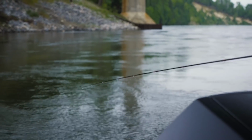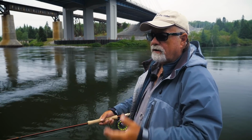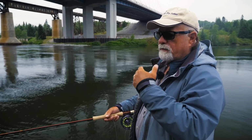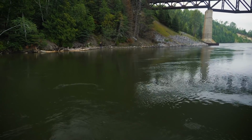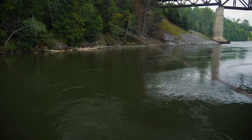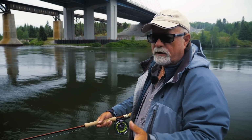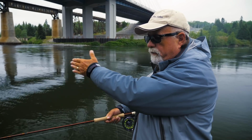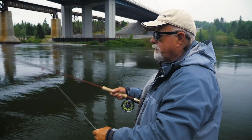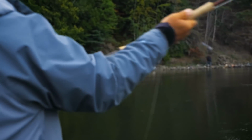Now the technique we're using on this episode is simple. It's a down and a cross. Nothing else is needed. What I'm doing is casting at a 45-degree angle down and just swinging my streamer in front of them. And every cast I lengthen about a foot and try to go a little bit farther. And it's just done like this. Simple. Get a good cast going.